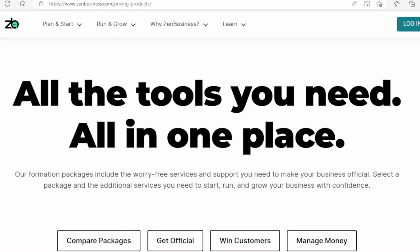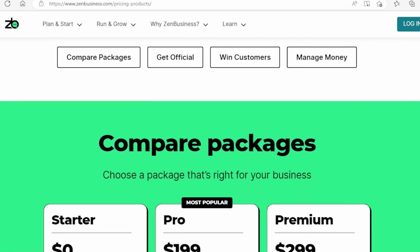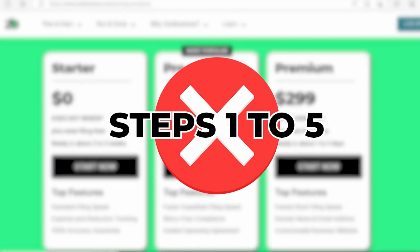Professional Formation Service. See all those steps I walked you through on how to register an LLC in Oklahoma? You don't need to worry about most of those steps if you have someone like Zen Business take care of the setup process for you. Again, Zen Business will do the whole LLC registration process for you, which means you do not have to do any of the previous steps 1 to 5.